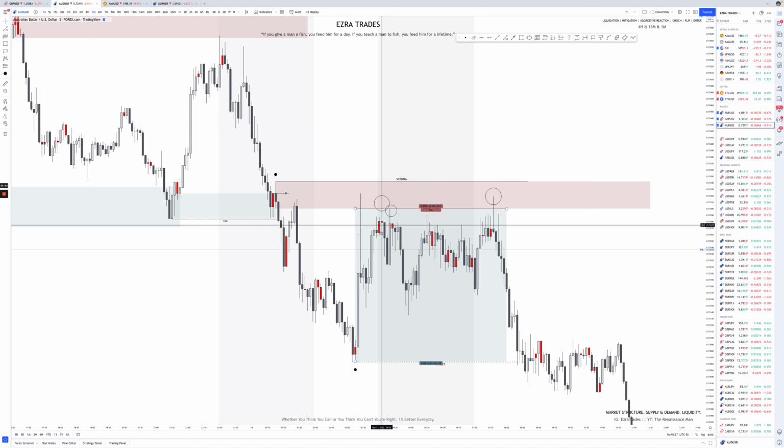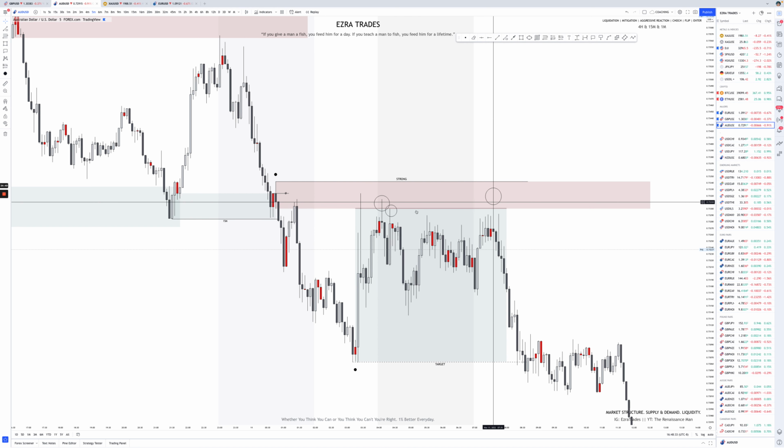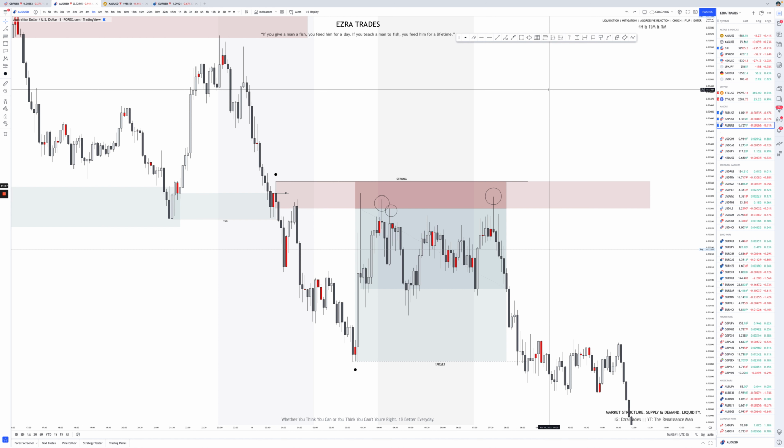At this point, what happens? We get one more tap, takes us out, break even. We have another tap, break even, right? We have 3 taps after we get entered in this trade to the same POI, right? Whether you're at the 25%, you're going to get tapped 2 more times. If you're at the open, you're going to get tapped 3 more times.